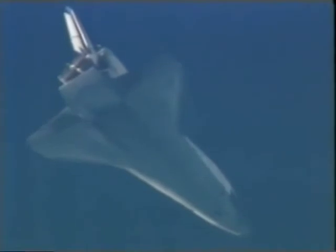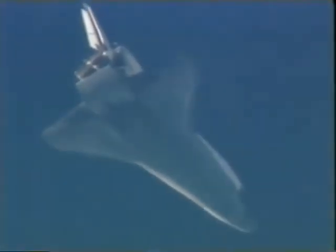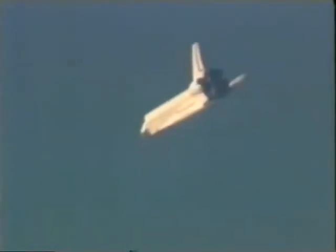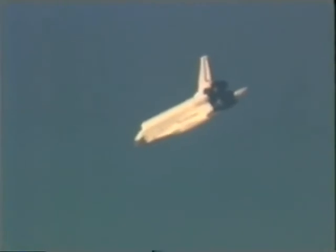This is a view over my right shoulder in the commander seat during entry. You can see the Earth down below us out the left windows. We go from 25 times the speed of sound, or about 17,500 miles an hour, down to a landing speed of around 230 miles an hour. We usually overfly the landing runway and then descend in a left turn down to line up with the runway to touch down. Our descent path is about six times steeper than a commercial airliner's. And again, we're decelerating the entire time.